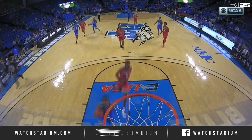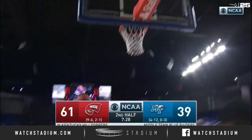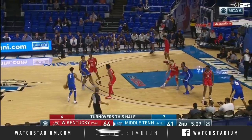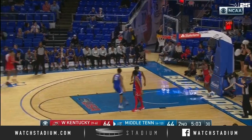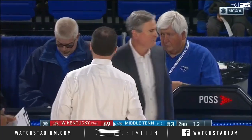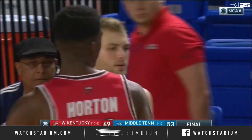Number 4, Johnson. Is there a bug on that windshield? I think so. Western Kentucky on fire. Bassey and Cooper. And it's no question why this team was picked first in Conference USA in the preseason. Donovan Sims knocks one down from distance. No way that Coach Stansbury is going to allow that to happen. Nope. And this one is the final. Western Kentucky 69, Middle Tennessee 53.